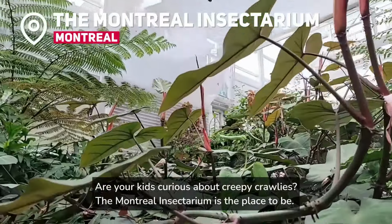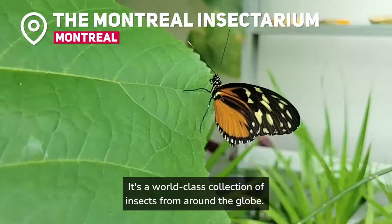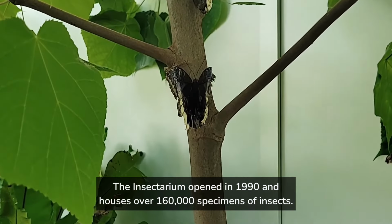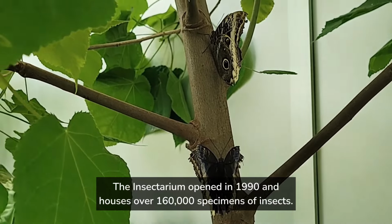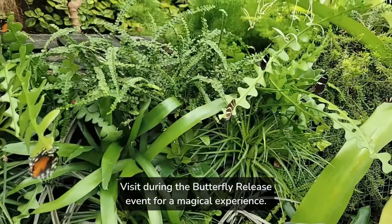Are your kids curious about creepy crawlies? The Montreal Insectarium is the place to be. It's a world-class collection of insects from around the globe. The Insectarium opened in 1990 and houses over 160,000 specimens of insects. Visit during the butterfly release event for a magical experience.